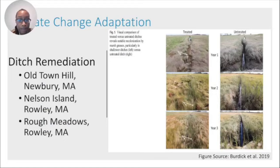Another climate change adaptation strategy is ditch remediation. As I mentioned before when speaking about the Barnstable Great Marsh project, one of the actions we want to do is use salt marsh hay, which is our high marsh plant, to fill selected ditches. Over time this can start to recolonize the salt marsh peat and promote salt marsh accretion. So we're encouraging salt marsh growth instead of salt marsh subsidence, or salt marsh shrinking.